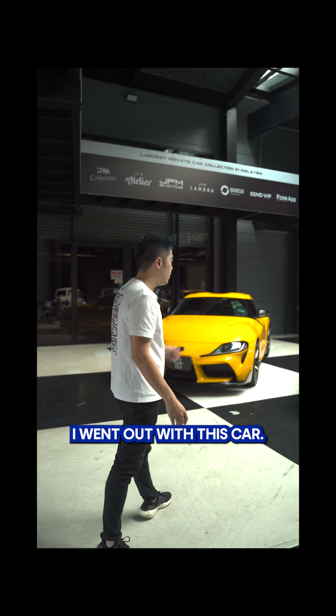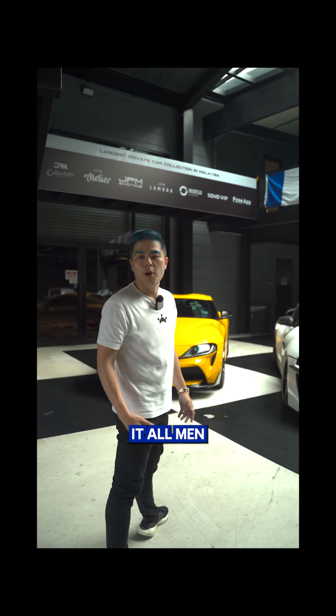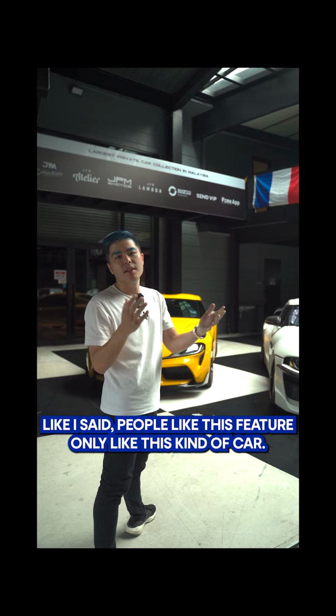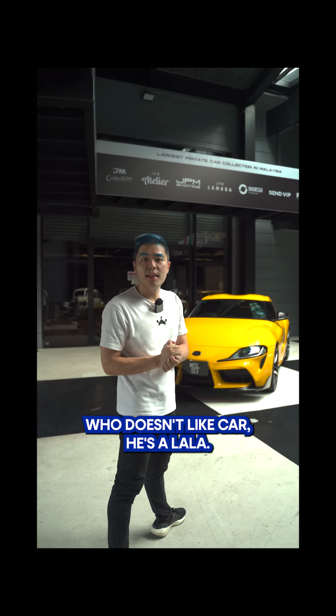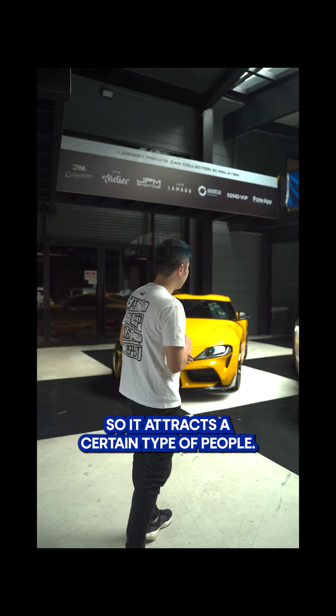I went out with this car, and everyone took pictures with it. A lot. It's all men. There are no women, because this kind of car, like I said, only certain people like this feature. One of my friends who doesn't really like cars, he's a lala, he saw this car and he actually asked me about it. So it attracts a certain type of people.